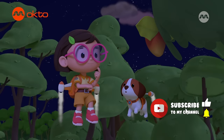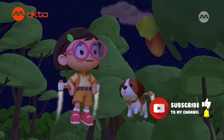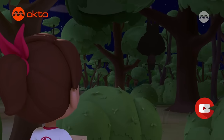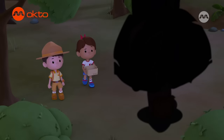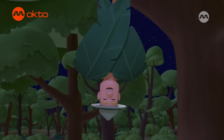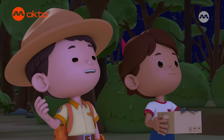Those shadows are mangoes, not bats. Let's keep looking. What's that? Ranger Rocky! Oh, hello, Junior Rangers. What are you doing out here?